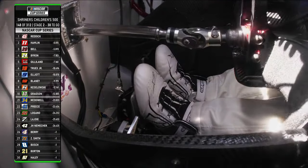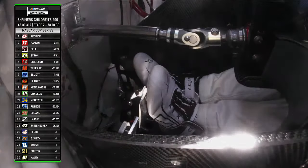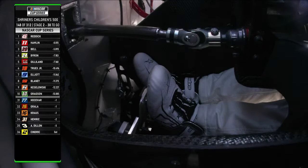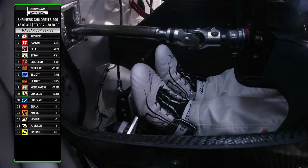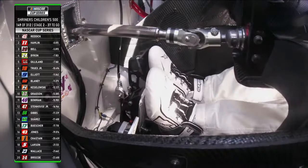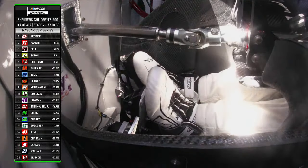A little quicker release of the brake down here in turns one and two. You can put that throttle down a lot harder right there as you're driving up the banking towards the start finish line. Up to fifth gear. You want to have that big spike in the brake pressure right as you come down into the corner, and you want to release the brake pressure slowly to help the front tires turn.